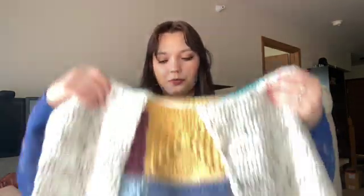But most of it is Big Twist from Joann. Like this white tweed here is all their Big Twist tweed. And then most of this is Big Twist. There is some Red Heart, and then this yellow one is Craft Smart from Michaels. So just kind of a blend.